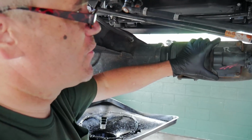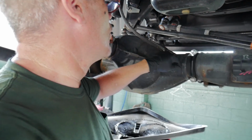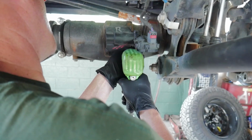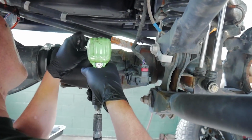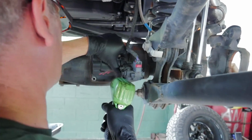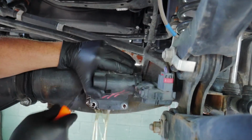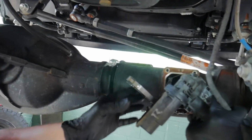This is what engages and disengages four-wheel drive. We need to remove this so we can get to the axle that slides into the carrier, and slide it out of the way enough that we can get the carrier out. Receiver on the brake. There it is. So that's what engages the four-wheel drive? Yes.